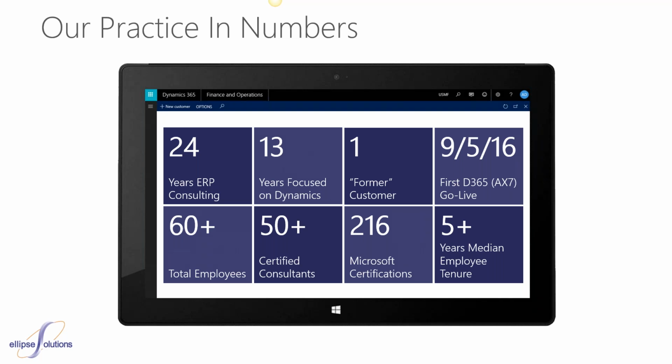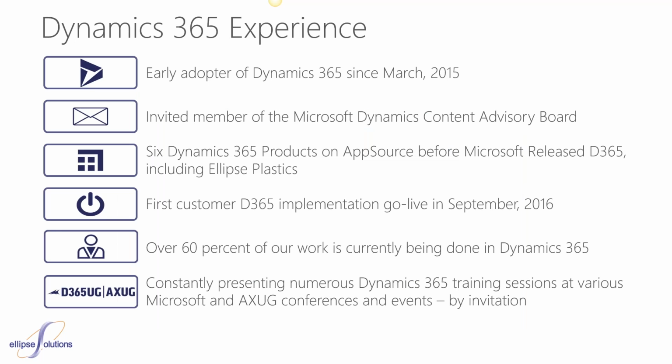So let me just highlight, I'm not going to highlight all of this. I already talked a little bit about the go live, which is in the 4th bullet there. But at the top, going back over 4 years ago, we were invited, maybe one of 25 vendors, up to Microsoft, where they gave us a sneak preview of the product. So we are absolutely respected from that perspective. I already talked about the AppSource applications.